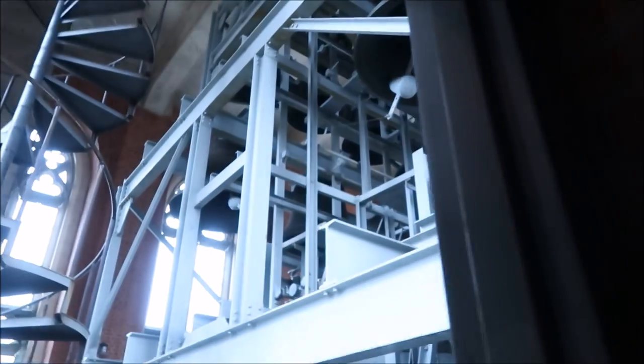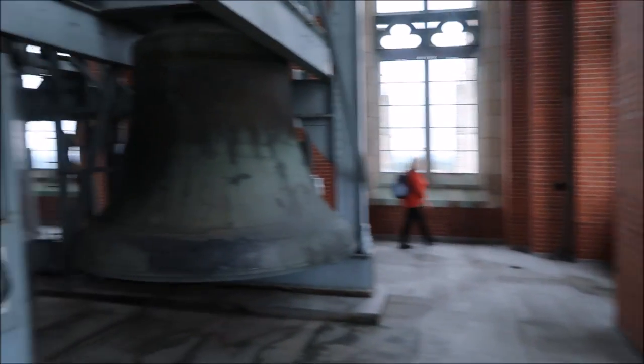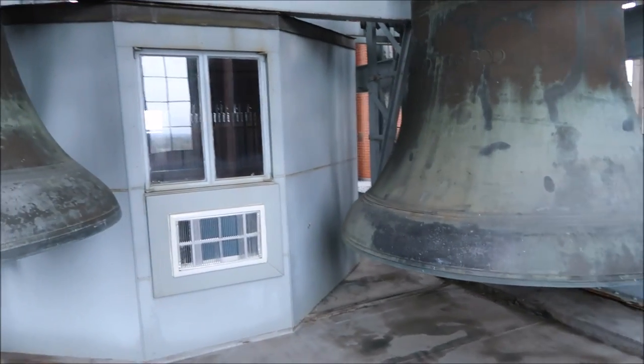There are several unique features of this tower. First of all, there are two completely different types of bells in it. On the lower level of the tower, there is a 53-bell carillon, shown here.